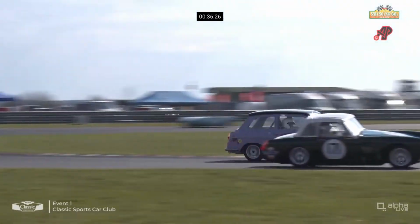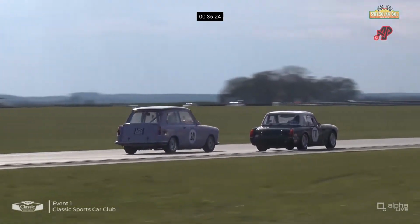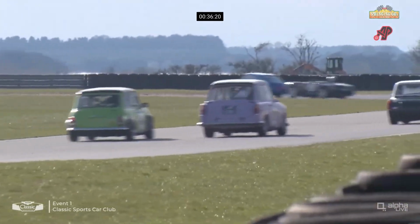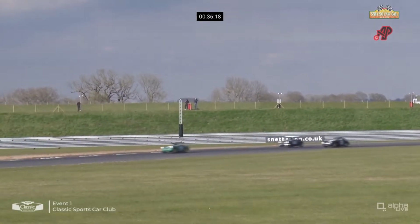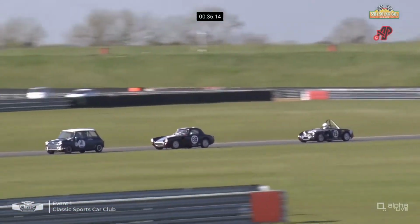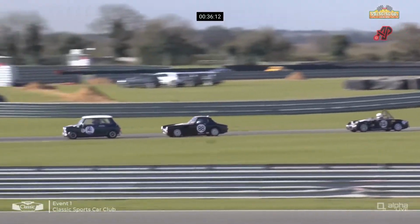Just look at the variety of cars. There's the Cloutman driven, Mark Cloutman at the wheel of the pink/purple Austin A40, a very unique looking car. He's coming under pressure from Rod Roodhouse at the wheel of the newly painted Mini for this season, the green car.